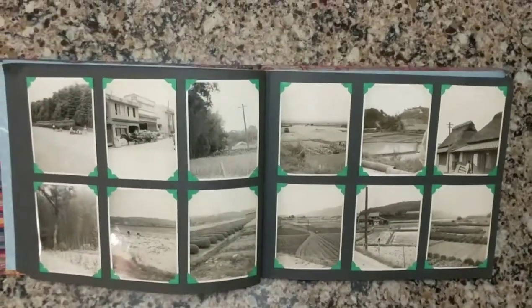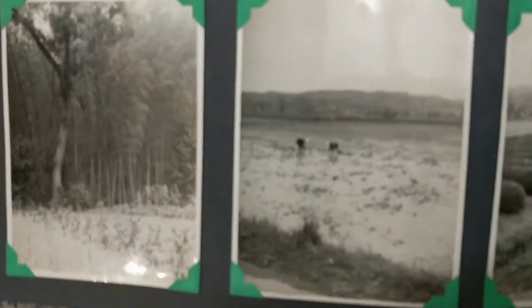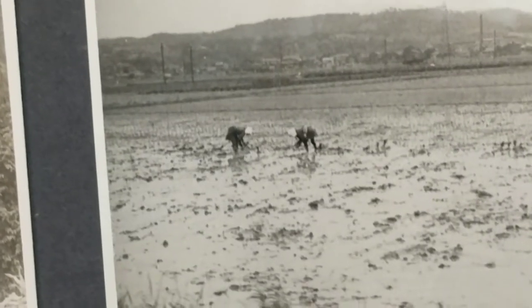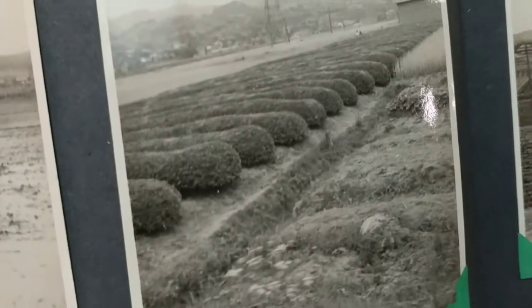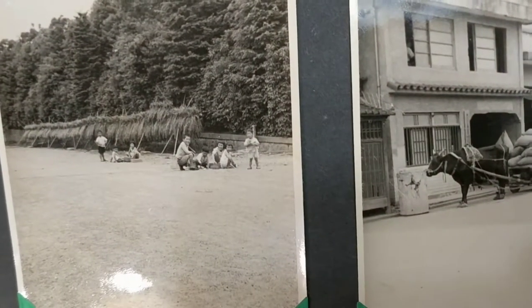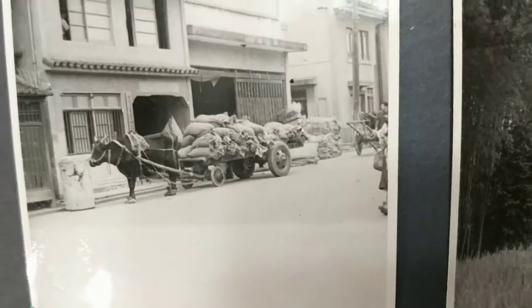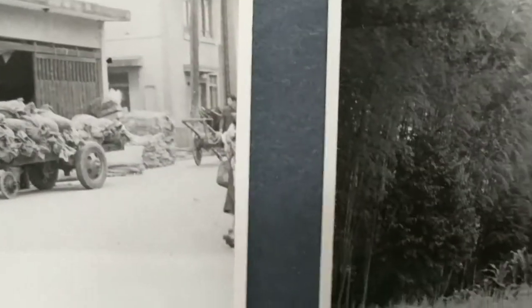And yeah, so this album has got a lot of photos in it. So I got my money's worth. Looks like some kind of rice paddies with people planting or picking the rice. I don't know. Looks like an oxen. Maybe there's rice in those burlap sacks. I have no clue.